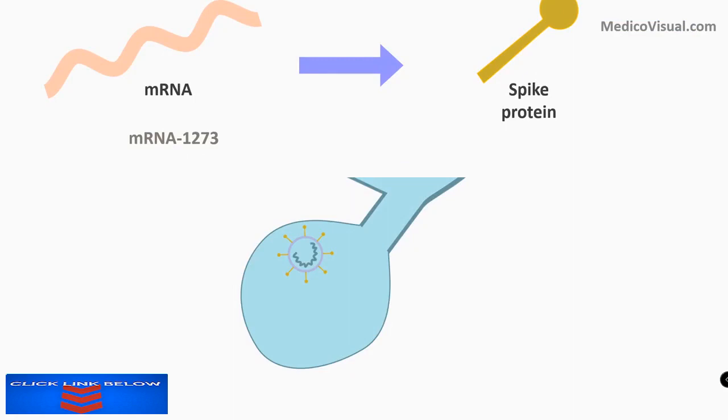So what happens is that, as I have told you in the visual lecture on the replicative cycle of coronavirus, here is the coronavirus and here is its S protein. Through its S protein, it will bind with the ACE2 receptor of the type 2 alveolar pneumocyte, and this will lead to fusion of the viral envelope with the cell membrane, and it will enter into the cell and infect the cell. So with this vaccine, we target this step, right?